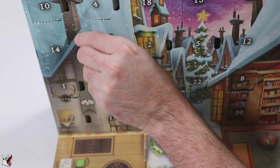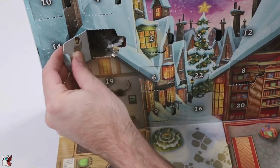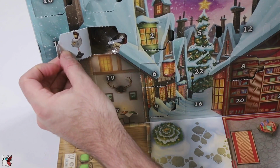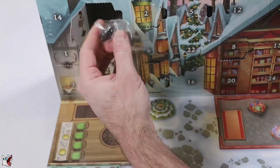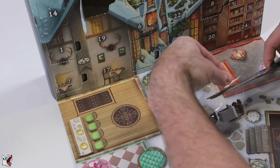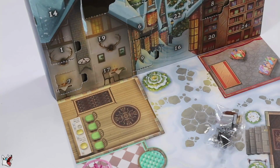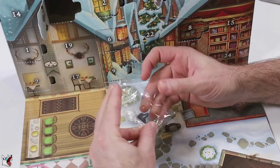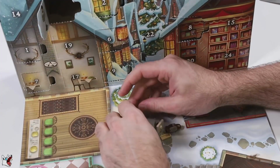I would love another minifigure, but I think it'll be... Oh, micro build! Oh, a mailbox with an owl. That's cool. Hello. More little props for the Hogsmeade visit that I have and that I should actually build.